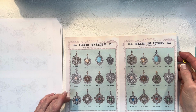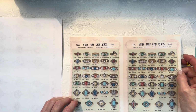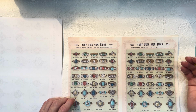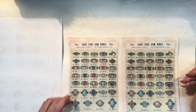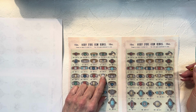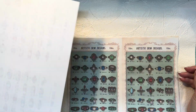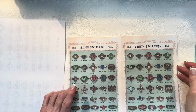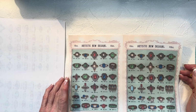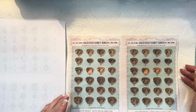These are pendants and brooches. These are very fine gem rings, and these were 18 karat, by the way. Oh, this is from overseas, so the price is in pounds. Artistic new designs, so this is more rings. Then signet rings.